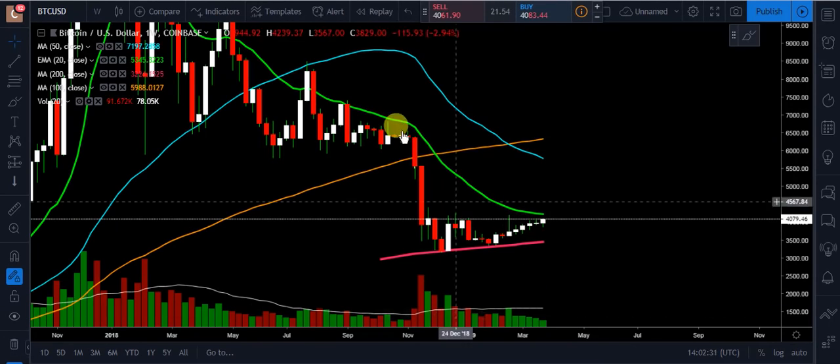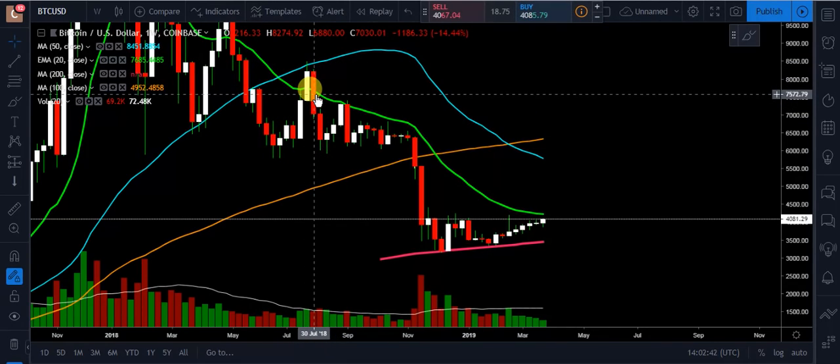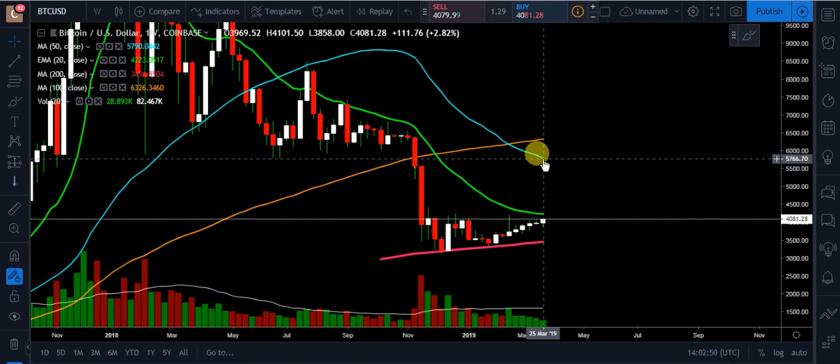Now, we have not been up above that, and we've been treating it as basically resistance since, let's see, guys, August of 2018. You can see where we popped up above and then we went back down, but we have not been up above it since that July even. So if we can get up above that and start closing up above that, that would give us then a shot to come up here and test this 50 moving average.